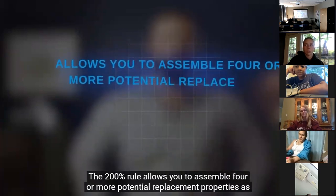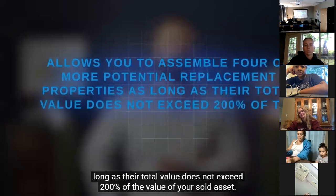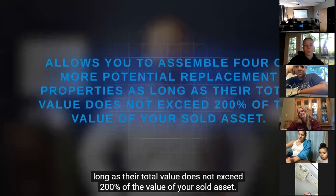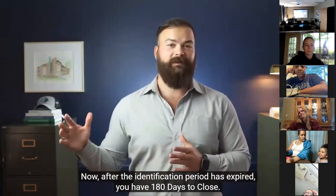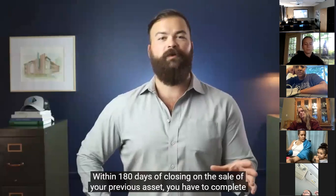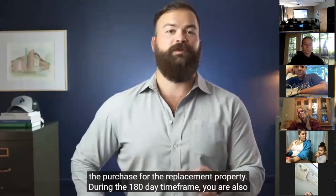The 200% rule. The 200% rule allows you to assemble 4 or more potential replacement properties as long as their total value does not exceed 200% of the value of your sold asset. Now, after the identification period has expired, you have 180 days to close on that new property. Within 180 days of closing on the sale of your previous asset, you have to complete the purchase for the replacement property.